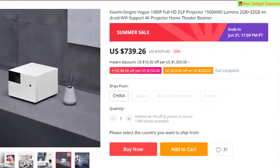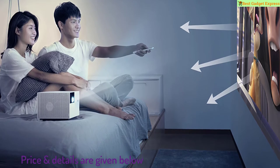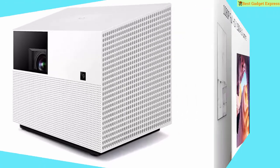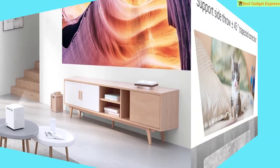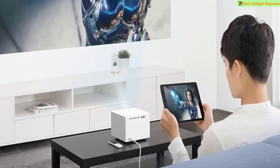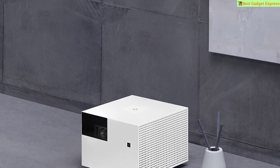Number 9, Xiaomi Fengmi Vogue 1080p Full HD DLP Projector 1500 ANSI Lumens 2GB and 32GB Android Wi-Fi Support 4K Projector Home Theater Beamer. Features of this product: Fengmi is a Xiaomi ecological chain company brand. There is no Xiaomi logo on the products, please know that. Full HD resolution, Full HD image display, 8K support. 1500 ANSI lumens clearly displayed during the day. Image quality engine, which was born to optimize the projection image quality, supports HDR10 decoding, making it easier to capture details. High-fidelity audio, DTS and Dolby Dual technology, supports side projection, plus or minus 45 degrees four-way keystone correction, no fear of placement. So this is the best option for you to buy.